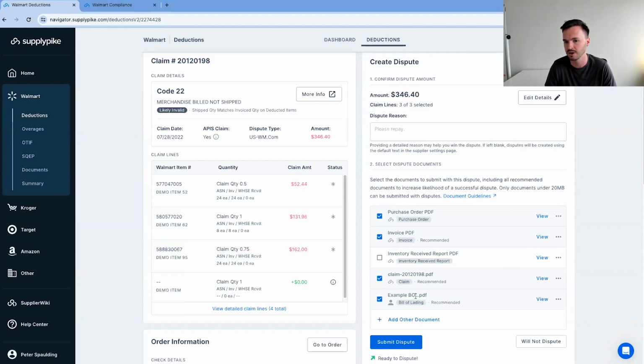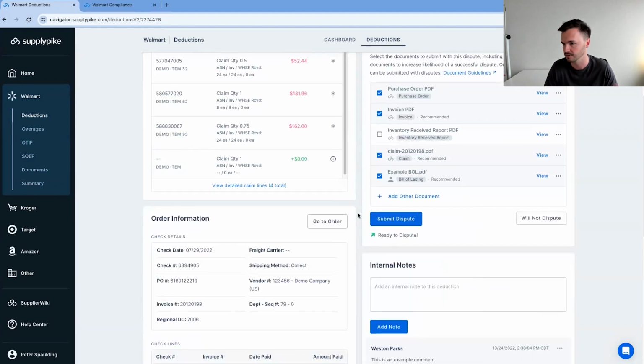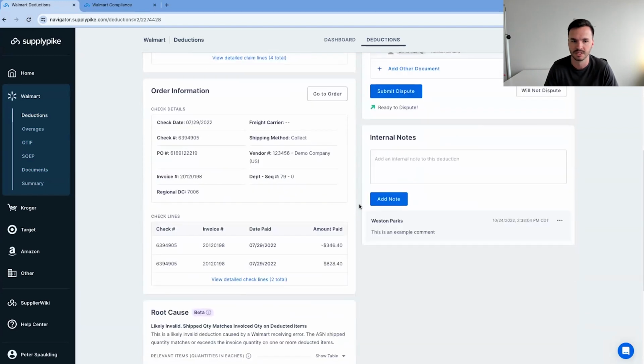And then we're looking at the BOL, right? So in this case, what this means is that Walmart is saying that they don't have it, but here's the proof that they did have it. So this is $346 that you can dispute and get back right away. You can just click it and it'll go through automatically.